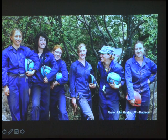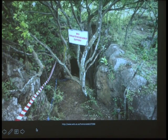This is our very own Dr. Leah Gertov. She just graduated from the University of Wisconsin-Madison. So we're proud of her. All right, so we are going to go on a tour through this cave system just like they would, and just like they did every single day for a month during their excavation.